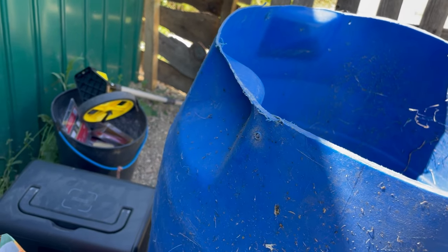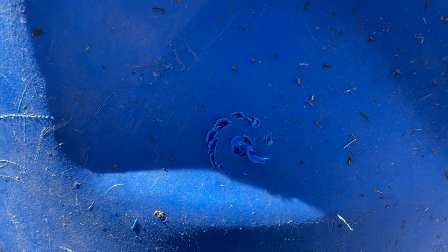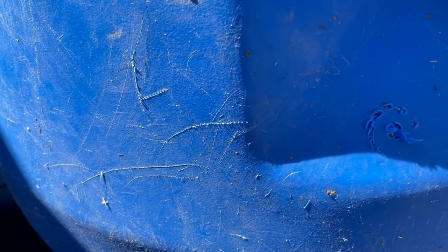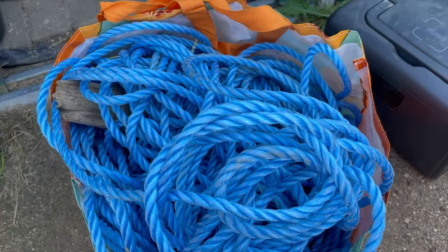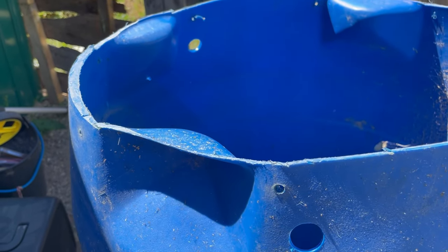That's the plan. So I'm going to try a different area because this is too thick. The hole saw can't go in. So maybe if I try it over here. I've managed to get a hole on this side and a hole on that side. So let me cut some rope, tie it on here. So ready to tie it onto a fence.